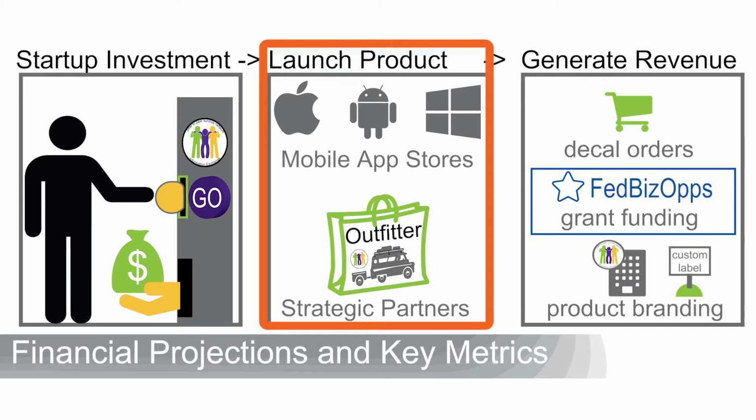When the product is launched, PanSurvival will be available on 3 mobile app stores: Apple, Android, and Windows. Also, customers from partnering recreational outfitters will begin to see PanSurvival in shared collateral, such as point-of-sale placards, catalogs, and websites. Once PanSurvival is open for business, new customers will be able to place in-application purchase orders for decals through mobile app stores without any further involvement of the PanSurvival team.